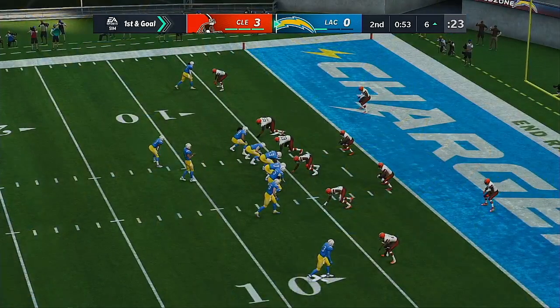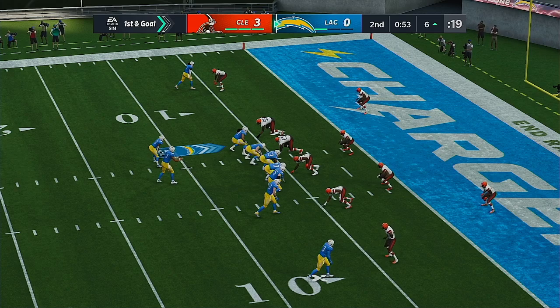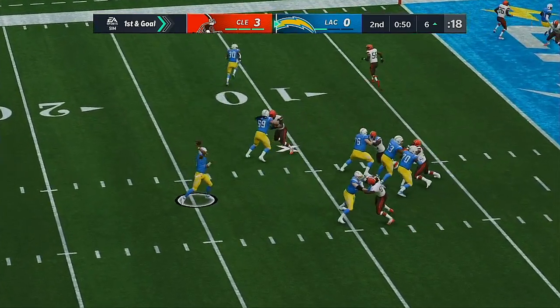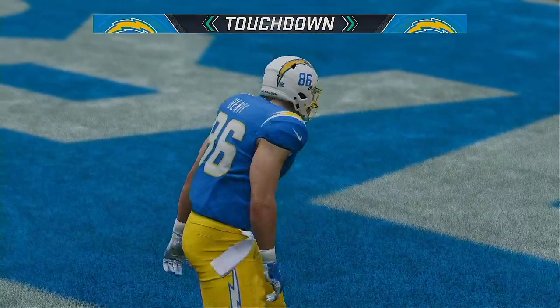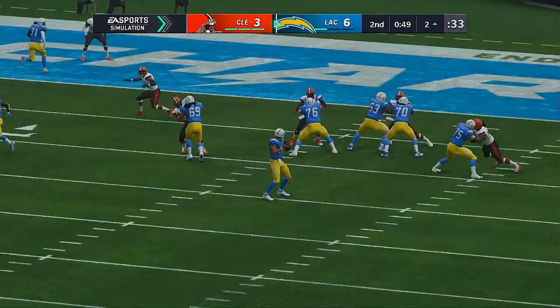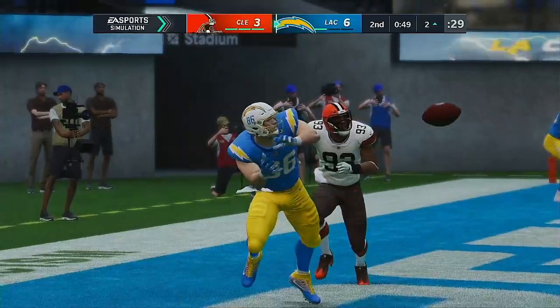So it's 1st and goal and a great opportunity to get that lead back before the break. To the air again, Herbert. And this will be caught in the end zone for a Chargers touchdown. Hunter Henry there to make the grab. And the Chargers have taken the lead.